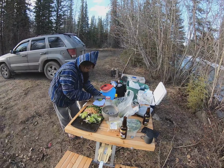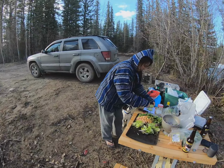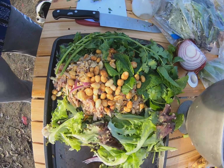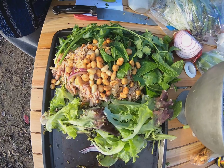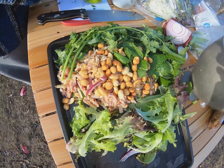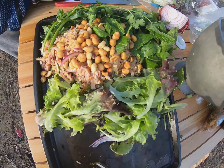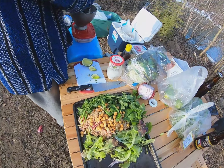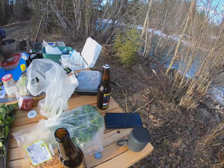Well, it's supper time at camp. Get the fire going. Wife's been making yum nam khao thot krap. This is so delicious. It's a rice wrap with a Laos or Isan sausage, cured ham, cilantro, mint, lettuce, peanuts, some jalapenos, garlic, chilies, lime, fish sauce, sugar, and of course we have a little bit of leftover beer from yesterday.